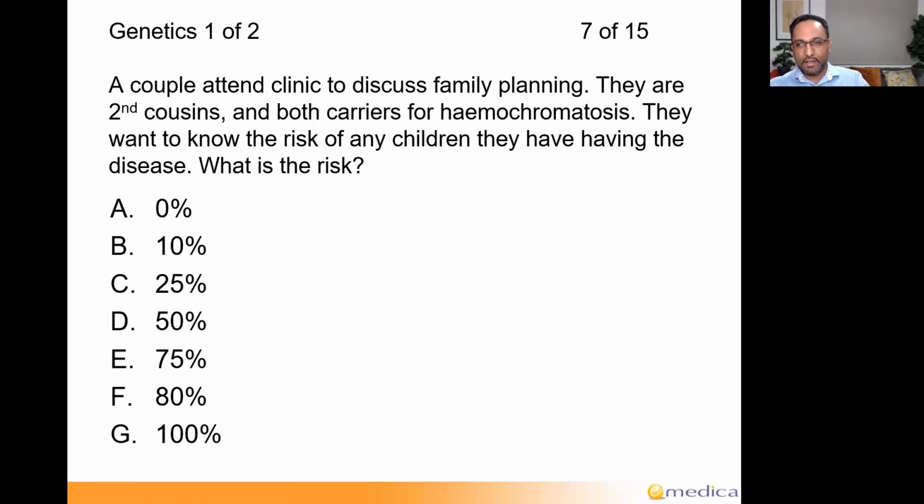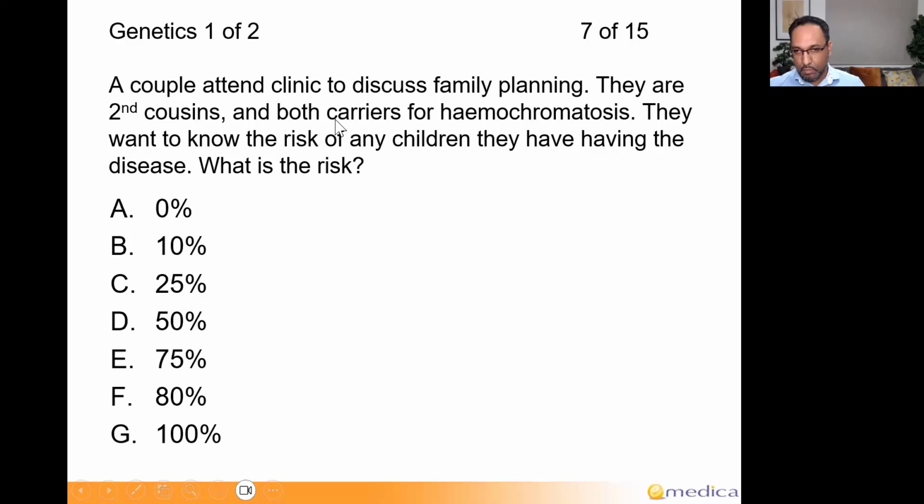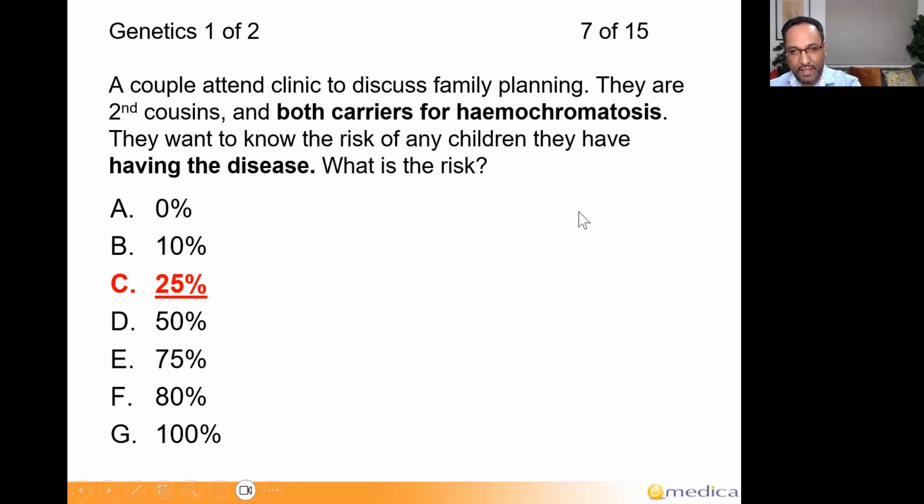Okay, so key thing here, genetics. We've got 2 carriers for hemochromatosis. Type into the chat, what's the nature of inheritance of hemochromatosis? What type of inheritance does it follow? Okay, it's autosomal recessive. Great, okay. So both are carriers, and they want to know what's the risk their children will have the disease, not become carriers, but have the disease. So here, it's reading that carefully, okay? So what's the risk that any children they have will have the disease? It's 25%, because if they're both carriers, it's 1 in 4 that their children have the disease.